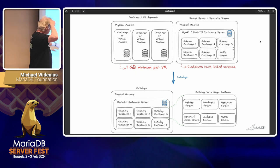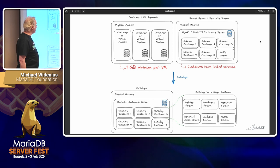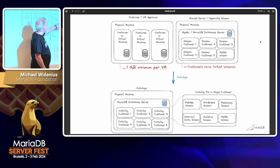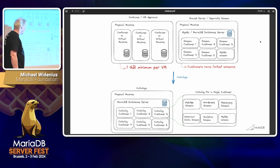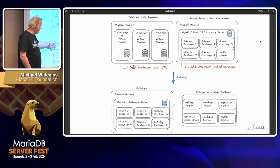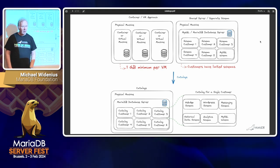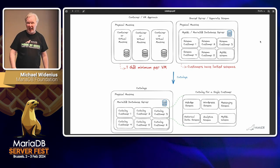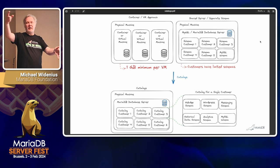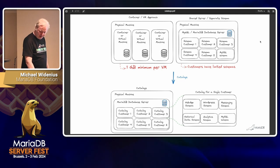So the container approach is basically one container per server or user, rather than the normal one. The most common approach is one schema per user. With catalogs, you get a physical machine, each customer or tenant has a catalog, and everything looks like a full server. So you can even have your physical server replicate to a catalog in the cloud and have a perfect, very, very cheap backup.